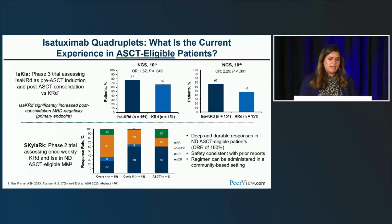Again, the safety and toxicity profiles are similar to other previous reports, and we can certainly administer this in a community-based setting.